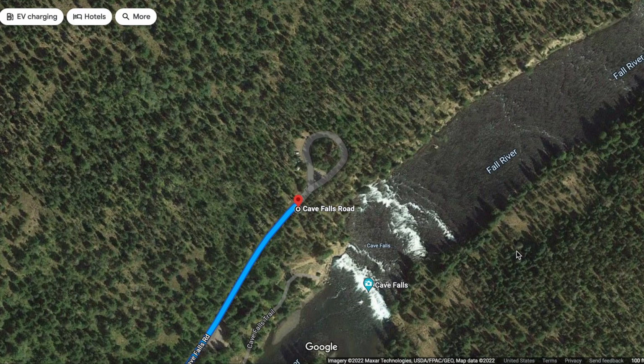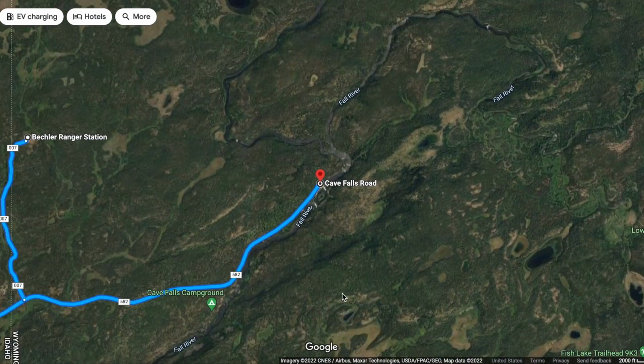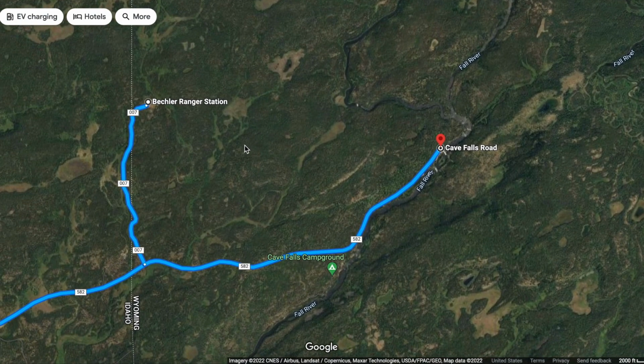This is Cecil again. Let me show you where Cave Falls is located. We're looking on Google Maps. You can see the Fall River. Here's Cave Falls. This over here is the bottom parking lot. That is the top parking lot where you would take the trail if you're going to Bechler Falls, which is on the Bechler River. But let me zoom out a little to give you an idea of where everything is.